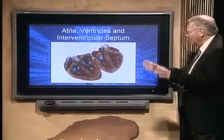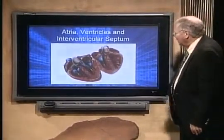So the heart has some of the most amazing plumbing and valves that you could imagine. This is what the heart looks like when you take a little piece of it and put it in a microscope. This is a special kind of muscle called cardiac muscle. You see, we have three types of muscle in the body. We have smooth muscle, like in our intestine. We have skeletal muscle, like in our arm.